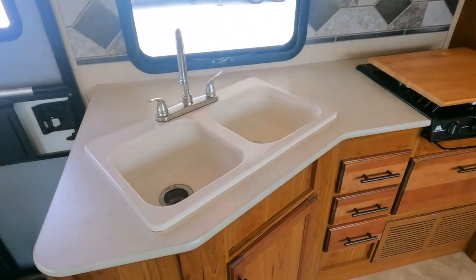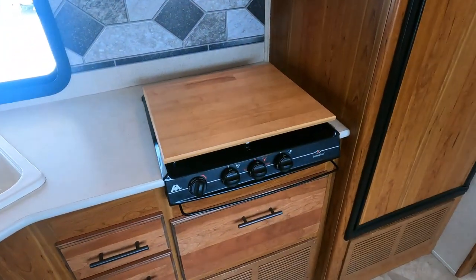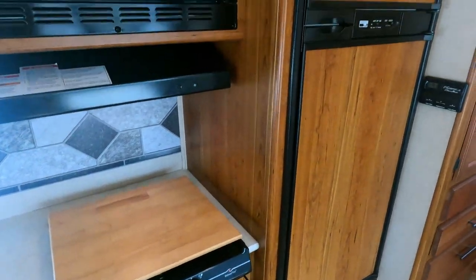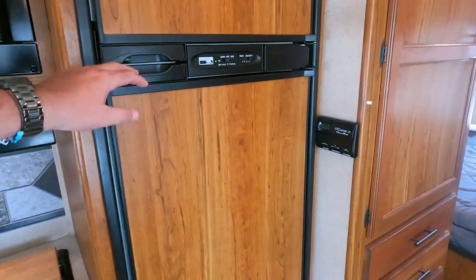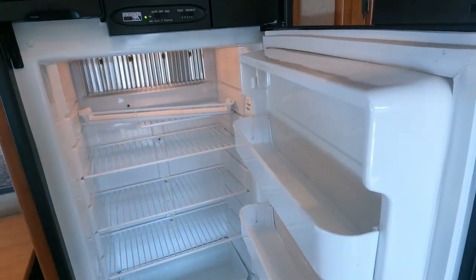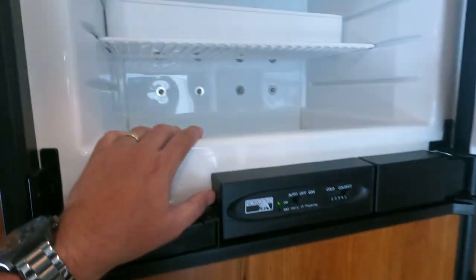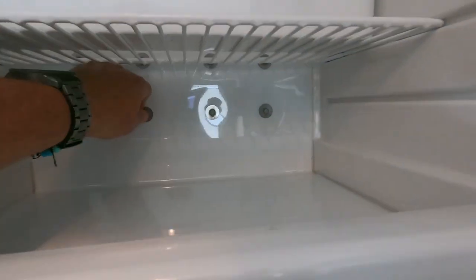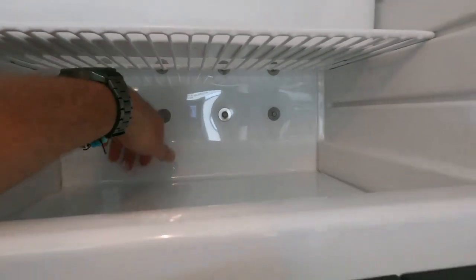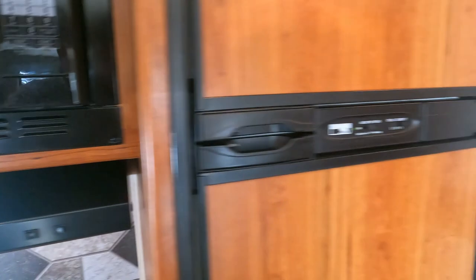Double basin sink. 3-burner stovetop. 8-cubic-foot RV refrigerator freezer, which I've had on a little bit. And it's starting to get cold. It's starting to get cold in the back, guys. I mean, it's safe enough that I can say it works. And we do guarantee it anyway.